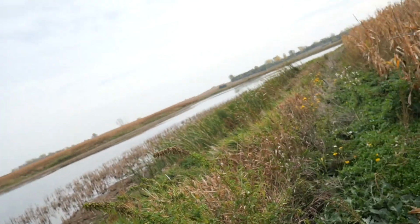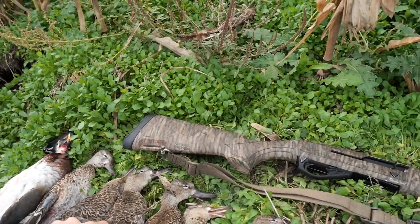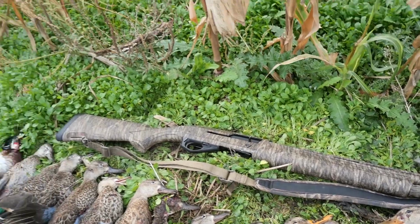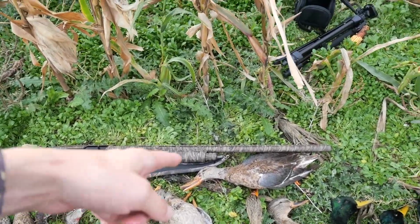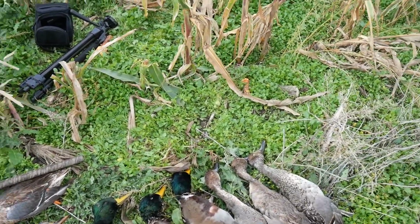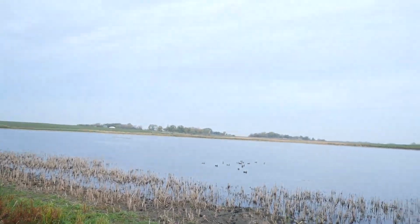No. Well, we just finished up our hunt here. Ended up hitting our limit. We got a Woody. 1, 2, 3, 4, 5, 6, 7, 8, 9 teal. 1 green wing. A bunch of mallards. We got a spoonbill at the end. 3 pintails. Pretty decent hunt on the private slough here.